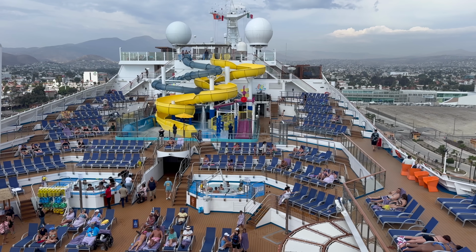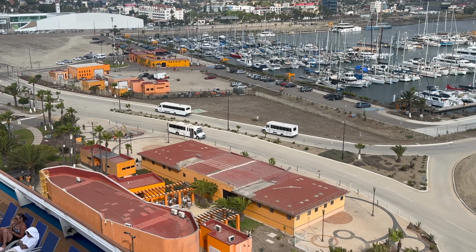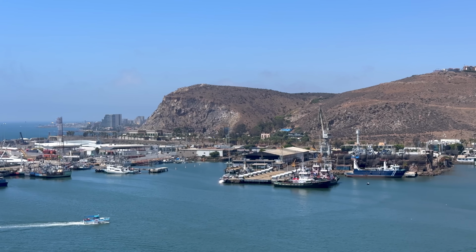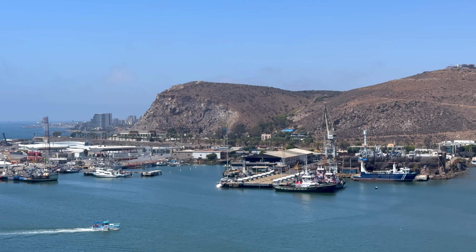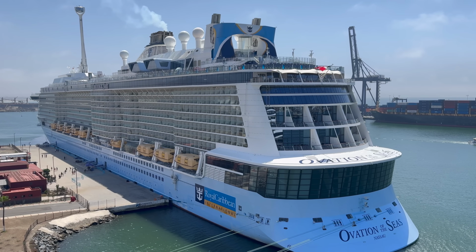The other port stop we visited on this cruise was Ensenada, Mexico. The weather here was gorgeous as well, just like the other day in Catalina, with tons of sun and a little bit of haze as well. We were in port with an old friend of mine, the Royal Caribbean Ovation of the Seas.